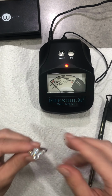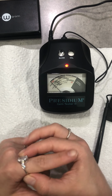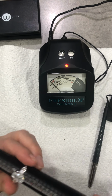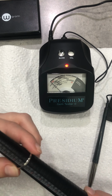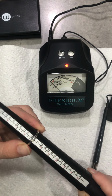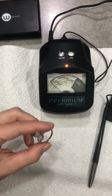All right, so here we go. Here's another one. It is a beautiful ring. Let's see which size it is. It's kind of big for me, but we're looking at probably like a 9, I would say, almost. Yeah, 9. So size 9.